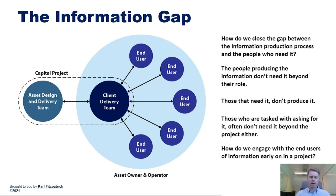While as a client, we have an internal team overseeing the delivery, they are not often the end users of the data that will eventually be received. Many of the end users of the data that accumulates throughout the capital delivery project are left out of the requirements phase, which results in the handover information models lacking the right information to make them truly useful in the operations phase.